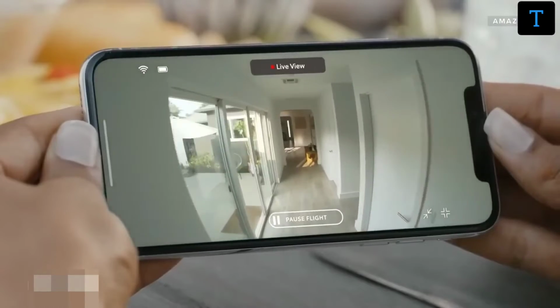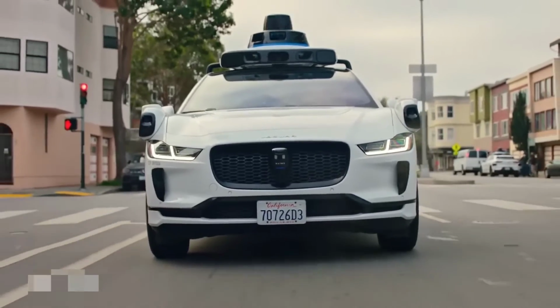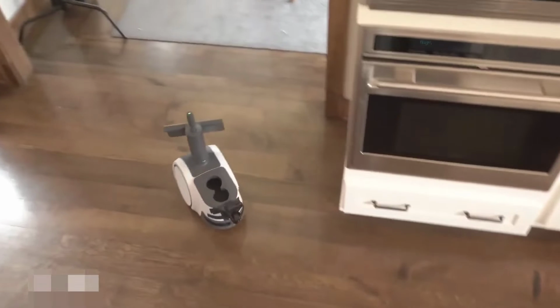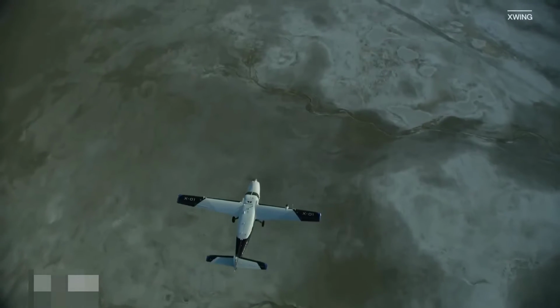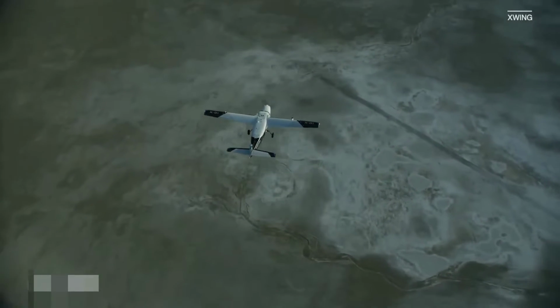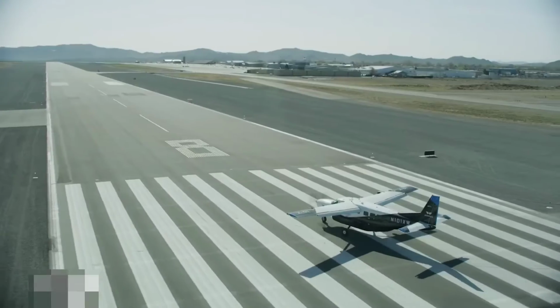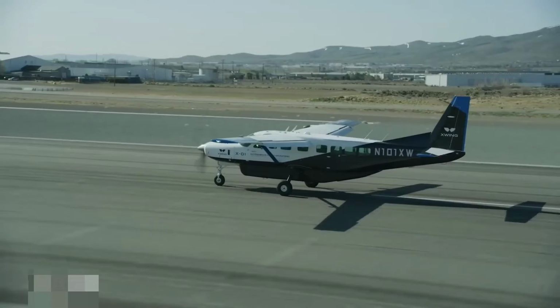Autonomy is everywhere these days. It can drive you to work, deliver your lunch, and secure your home. But are you ready to let it fly our plane? Welcome to Xwing, a Bay Area startup that wants to put cargo flights in the sky with no pilots.